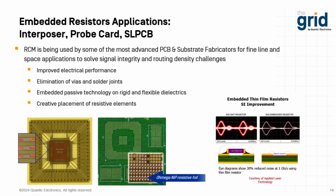Now, somewhat related to high speed and high frequency is the fact that electronics is getting faster, and so we want to have the passive devices as close to the active devices as possible. And so we're now seeing applications where people want to use our material as termination resistors. You can look at packages such as interposers, probe cards, or substrate-like PCBs. The resistors are small, but the vias still take up space. And so if you can get rid of that, you can have, again, that improved electrical performance, getting rid of the vias and solder joints.